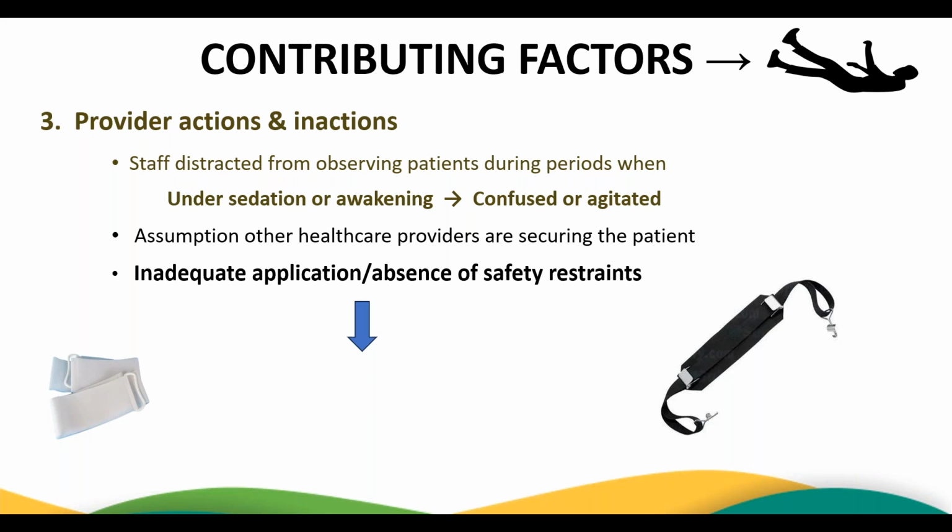The other part of a provider's actions or inactions is inadequate application or absence of the safety strap. I was always taught that when the patient gets on that OR table, the first thing that goes on is the safety strap. Not the arm boards, not the pillow, not the blanket. You're going to get to all that, but the safety strap goes on. I don't care what position they're going to be in. The OR table is not a bed. So that safety strap has to go on.